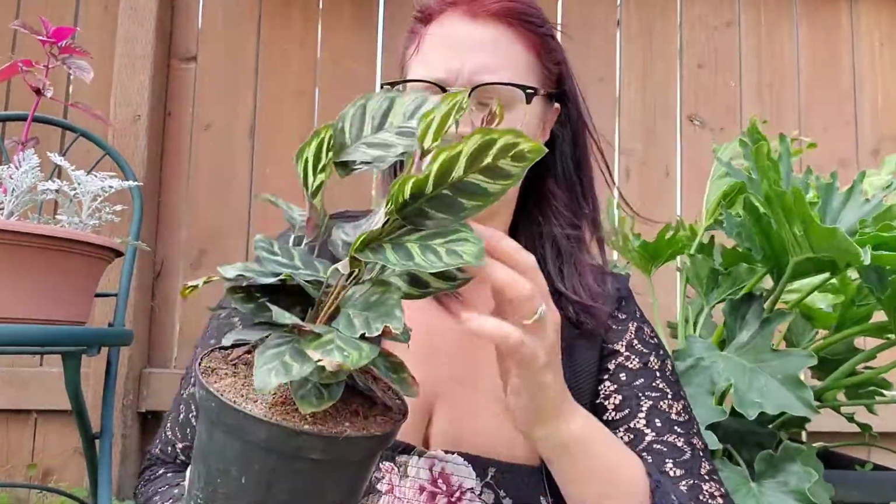At Chalmerdine, they charge you like $30, sometimes for a 4-inch. So that's absolutely crazy. So you just got to do your research on where you're getting the plants, how much they're actually worth in your province or wherever you're from, and just do your research.